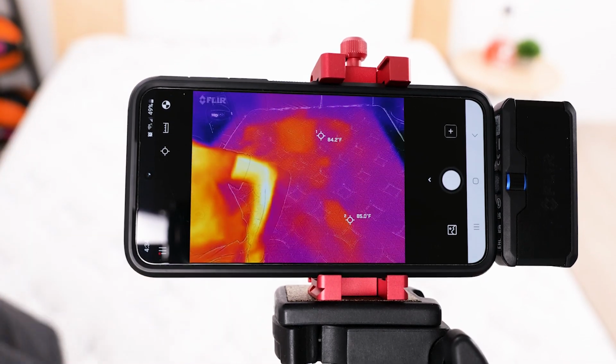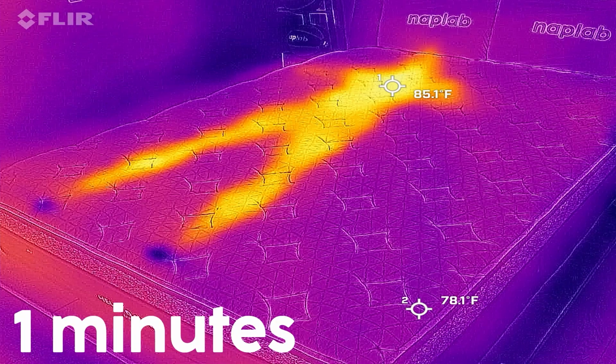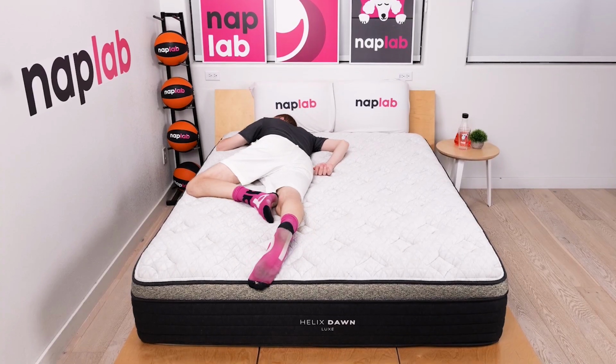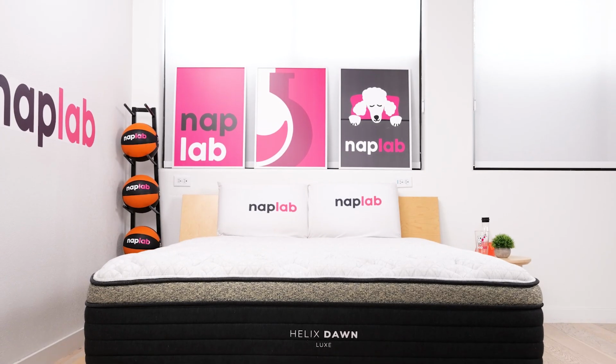Then, we get off the mattress and take periodic measurements of the surface level temperature. Our tests show how the mattress retains and releases heat and overall cooling performance. Mattresses that breathe better, retain less heat, and sleep cooler are better, as they allow sleepers to maintain a comfortable temperature. The Helix Dawn Luxe has excellent cooling.